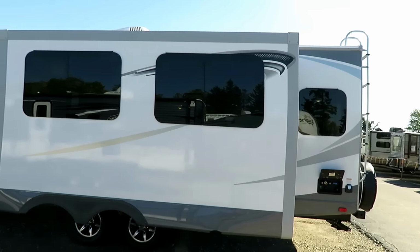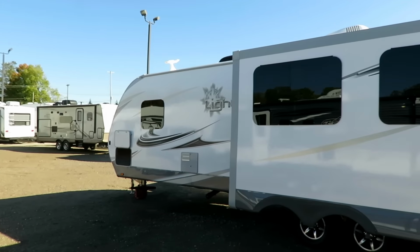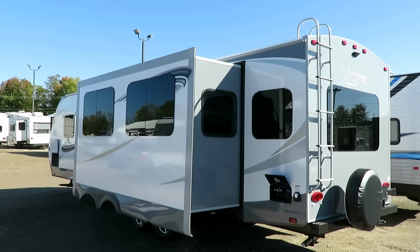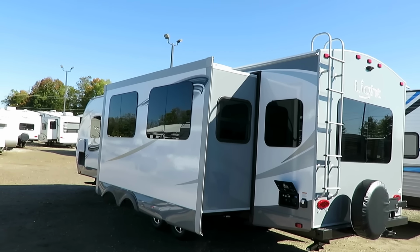I'm going to let these folks roll through so I don't end up like a splat on the pavement. I think that's a wise decision right now. Well, look at that. Oh my God, I couldn't plan that better. There goes another Open Range Light from Highland RV. That's fantastic. Couldn't have planned that if I tried. Shows you even their fifth wheels, everything works. Anyway, back to the topic at hand.